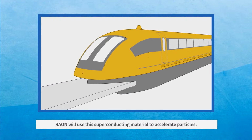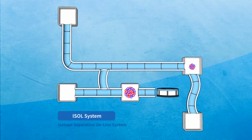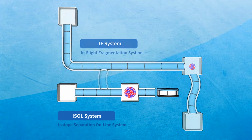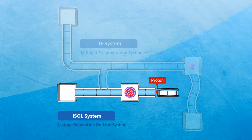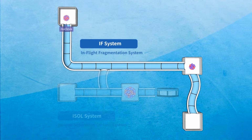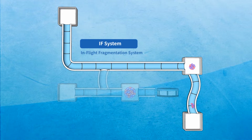Second, in order to create rare isotopes, Raon will operate both an ISOL and an IF system at the same time, a world's first. The ISOL system accelerates a proton to smash an atomic nucleus, much like a bullet into an egg. The IF system, on the other hand, accelerates the nucleus itself to be smashed, much like throwing the aforementioned egg onto a rock.